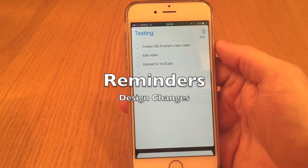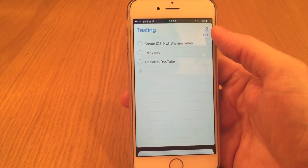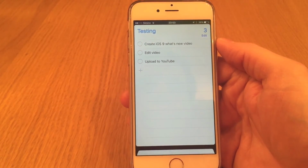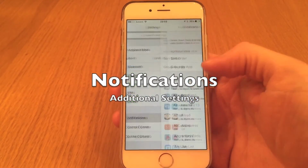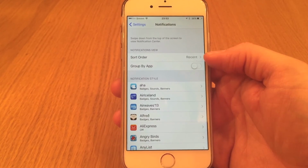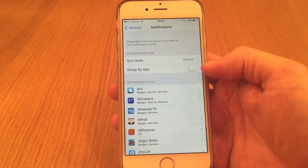The Reminders app has got an overhaul in iOS 9. It knows how many reminders you have in the list. It has added a plus button to add reminders. There are some changes in the notification settings. You now have a sort order of recent, and you can toggle on or off to group by app.